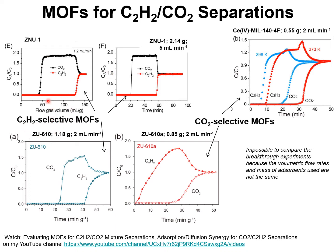We note that the experimental data are presented in different forms. The y-axis is the same. They represent the concentrations of the gas mixture exiting the adsorber, normalized with respect to the concentration of that component in the inlet to the adsorber. But the x-axis that is used in published data is in several different forms.